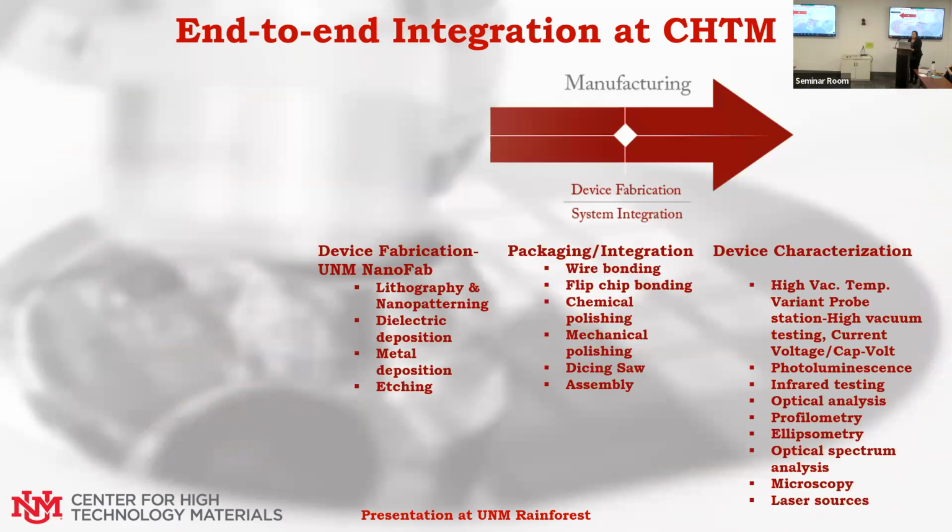And so I will go further. The last part of the end-to-end integration is actually fabricating the device. I will talk more about it when we come to our NanoFab slides. Then we take what is made into packaging. Packaging is the way we all see a device. For example, the chips in our phones are already packaged. You can't change it, you can't break it, because it's already packaged.